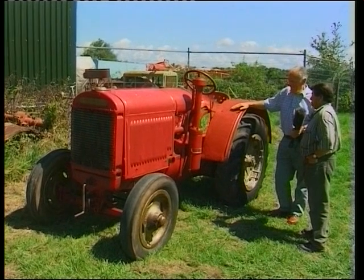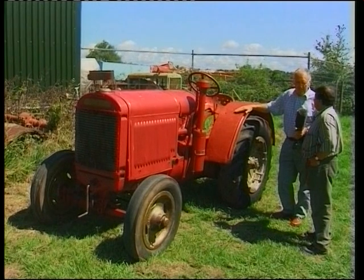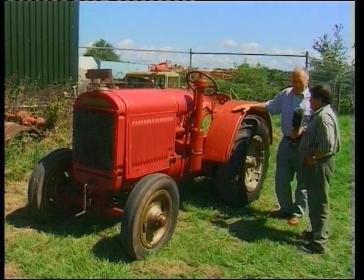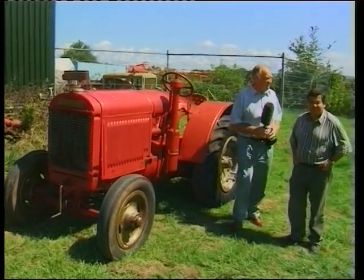Oh, she's going back a bit. But just another example of what Mike has here. Yes, I begin to wonder if he knows how many tractors, bits and pieces he has got. I have asked him and he doesn't know. Oh, well, we'll move on.